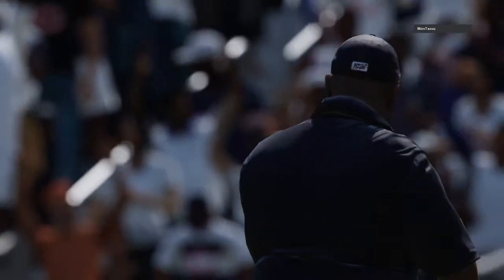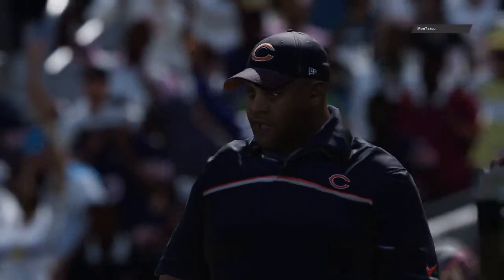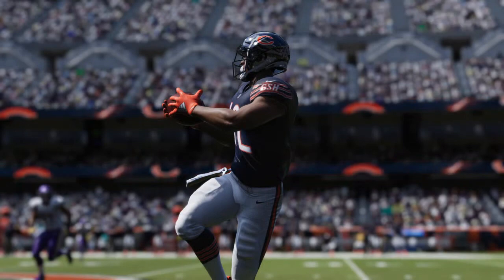So the final seconds have ticked away in this Minnesota victory. And I know I'm not breaking any news when I say that any road win in this league is a good one.